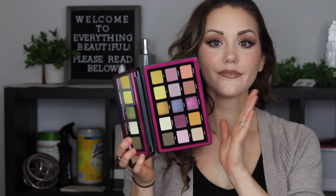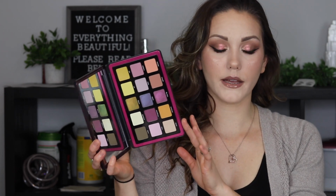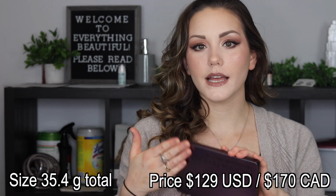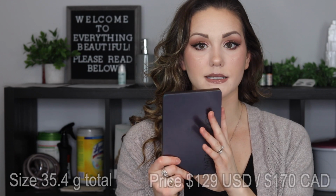This one, because the pans are quite a bit larger than the Glam palette, is $129 US and $170 Canadian. This is similar to the gold palette. So this is similar packaging to the Glam, but the same price and pan size as the gold and the Lila, which was different packaging. So this is her Triochrome eyeshadow palette.